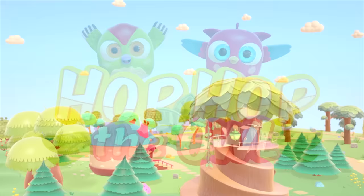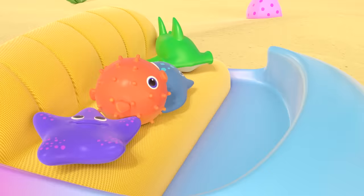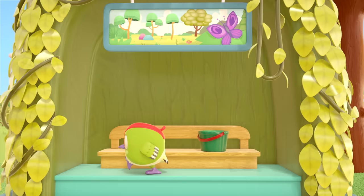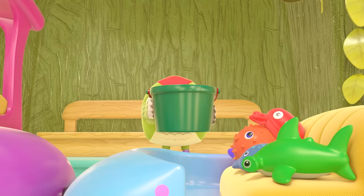Do you hear that sound? That's the train coming out of the tunnel. Choo-choo! Hop the owl is driving it. His toys are in the train's wagon. Peck-Peck the woodpecker is waiting for his friend at the station. Train's coming! Hello! Hello there, Hop-Hop! Our woodpecker's been waiting for you. He really wants to go to the lake with his new toys.